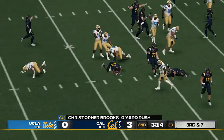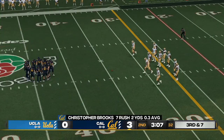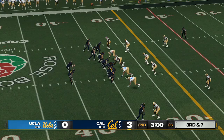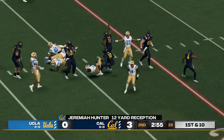To the right and tackled immediately. Third down, and they need to get it to the 27. And he's taken down at the 22.